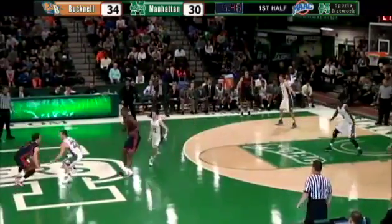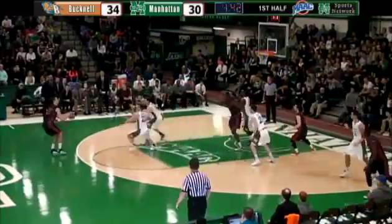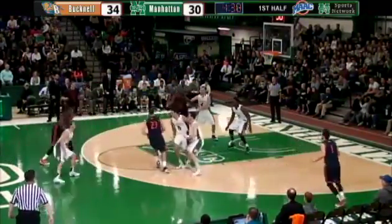34-30, Bucknell leads, 4:45 to go. Screen from Fallon for McKenzie. He reverses it, top of the key. Thomas, a three ball on the way, back iron, no good. Capuano tried to get to the rebound, could not.